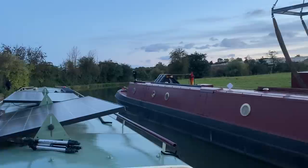It's pretty dark now, but we've just moored up. We're on the Armco, so I've got it on a chain. And we are in Weedon Bec. So we've done pretty well today. Now we can have a cup of tea.